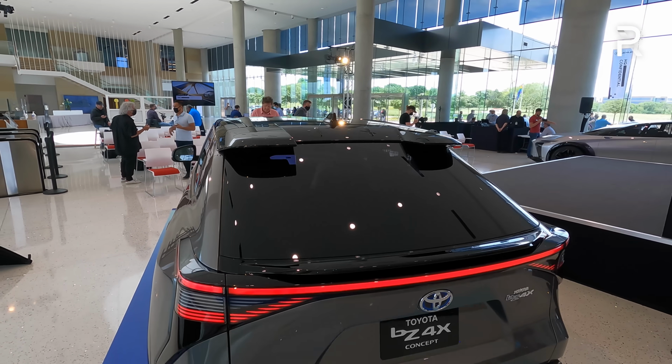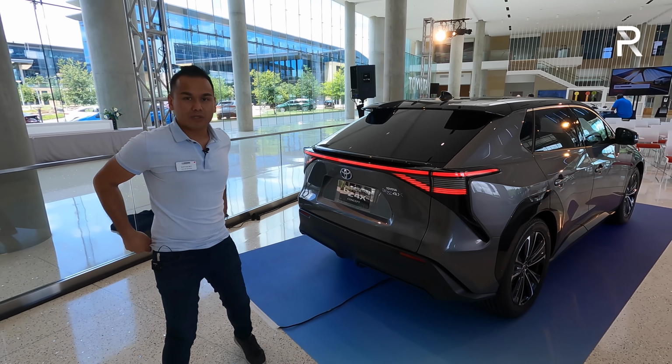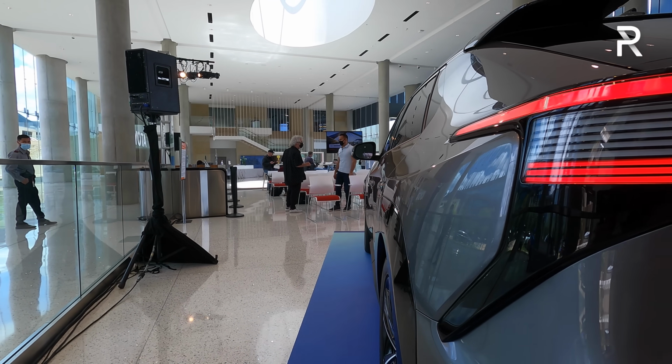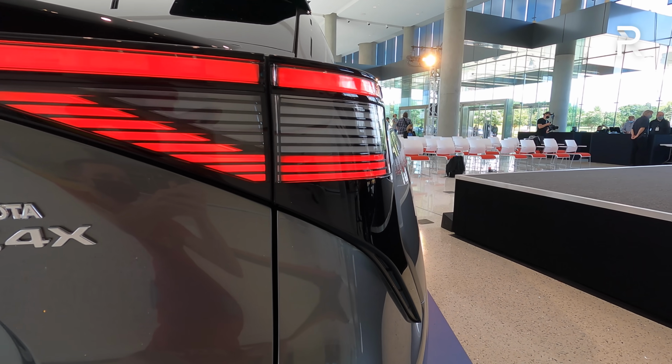Over at the rear of the vehicle, you can see the design looks equally interesting. In fact, some of you may think it looks kind of like a Prius crossover. You have these full-length LED taillights with this interesting design, which is kind of a little bit Lexus-like. There are some fake vents over here. You can see the badge here, bZ4X.